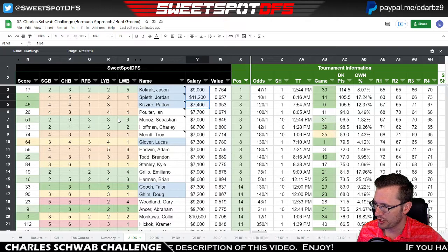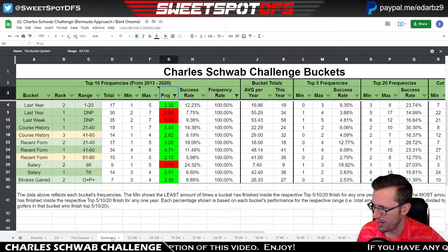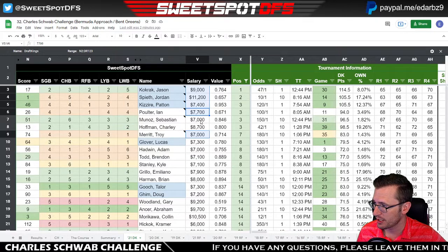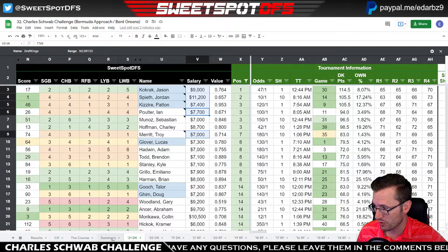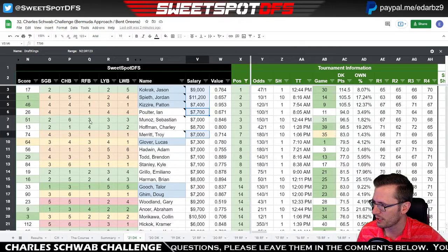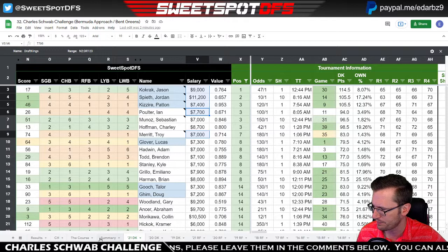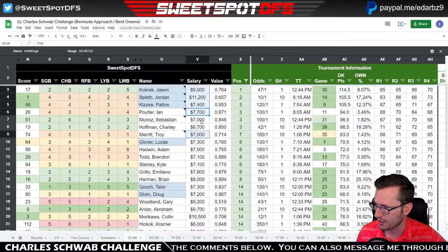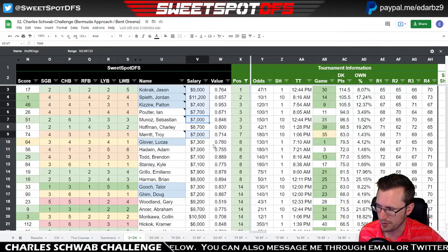And in fact, I'm already looking at it now. I already know that Merritt is going to be in it, recent form 1. So he was a recent form 1. So we include Merritt. And we already know Poulter is in it. Is Munoz in it? Recent form 3, last year 3, or last week 3? Well, he's a strokes gain bucket too. But let's see if he's a recent form 3 at all. Okay, yeah, recent form 3 is in there. So we're going to go ahead and select that. And there you go. We pick the lineup we already knew was the optimal lineup, essentially.